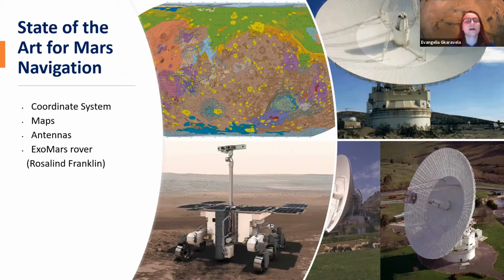The antennas are a part of the DSN network, the Deep Space Network. They're located in California's desert. That antenna is Goldstone. Then another antenna is in Madrid, Spain, and another one is in Canberra. To steer the rover, we need to have maps. Mariner 9 made an extended mapping, but since then, our maps for Mars got only better. Depending where the rover is, the global map has a resolution anywhere from less than a meter up to 100 meters.